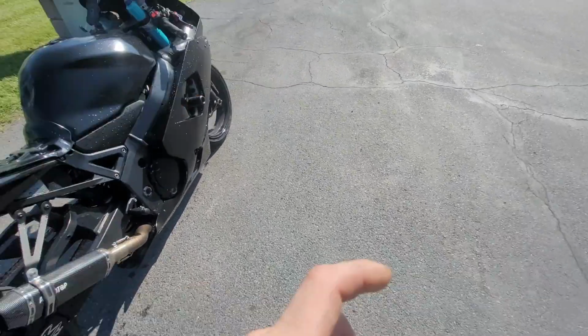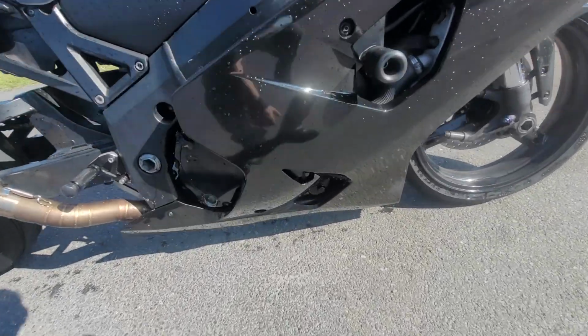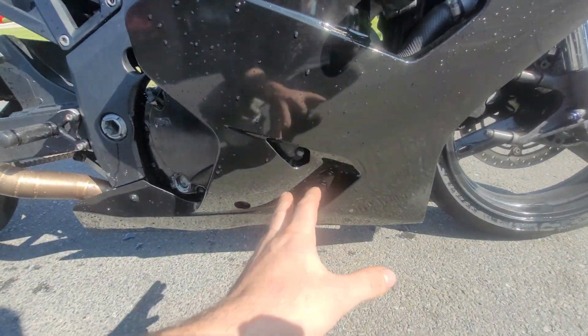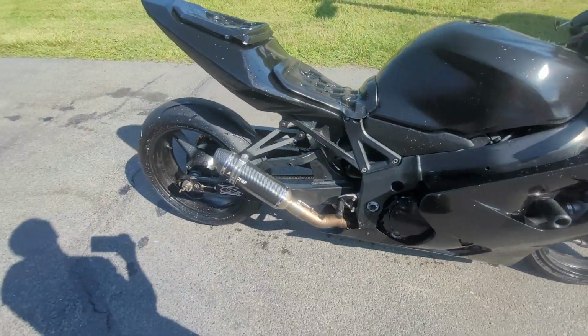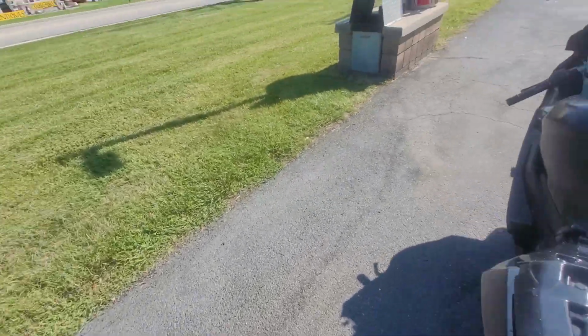All right, they're going to get me an OEM filter. They're about 20 bucks. And I don't care how much life I have left on this one, never running a K&N again, I can tell you that. So let's get back to the shop. I got work to do today.